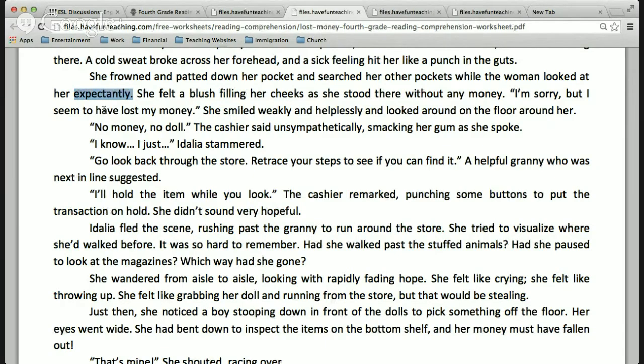Expectant. Okay. This is terrible. We've got the X and then spect. So a lot of that same sound. So nice and slow here. Expectantly. Good, good. One more time. Expectantly. Great job.